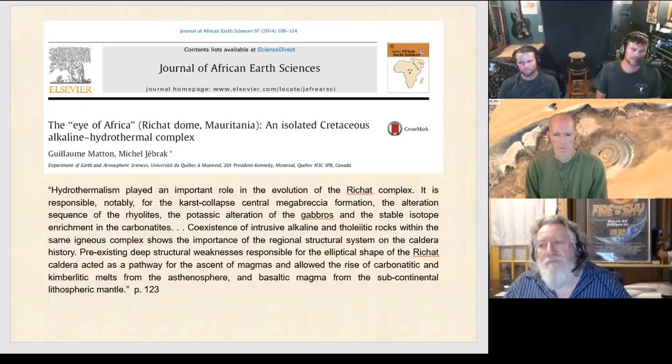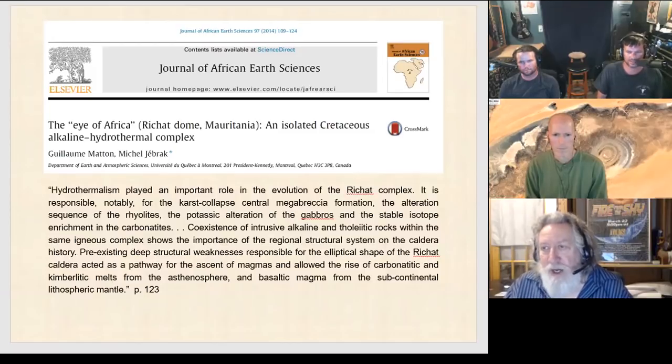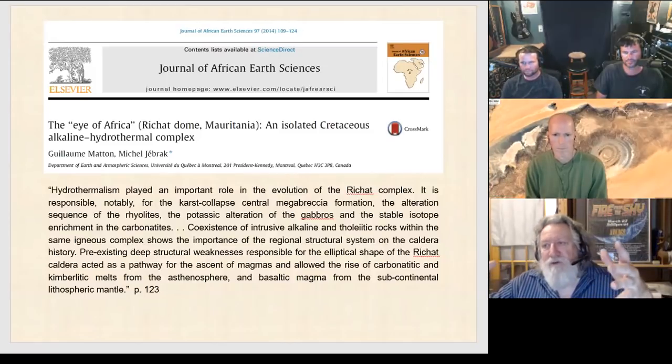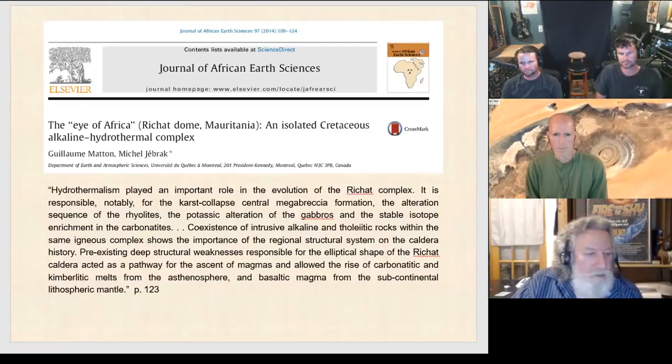So he's referring to it as a caldera, which of course would then imply volcanism as being the primary agency. Yes, and clearly volcanism was part of this. The ring dikes that you see are composed of a rock type called gabbro, right? We'll get into that.